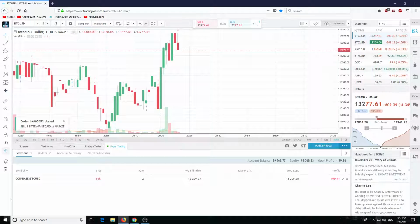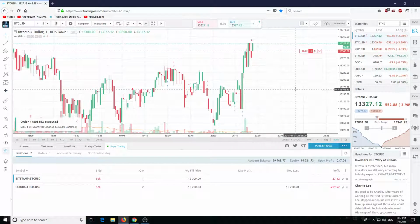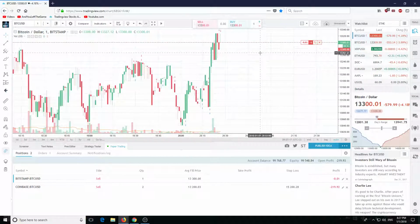Investors still wary of Bitcoin. Bitcoin is established, but many investors are still wary according to industry experts. Well, what can I say? Tell that to those who actually invested $100 and ended up with $20,000.